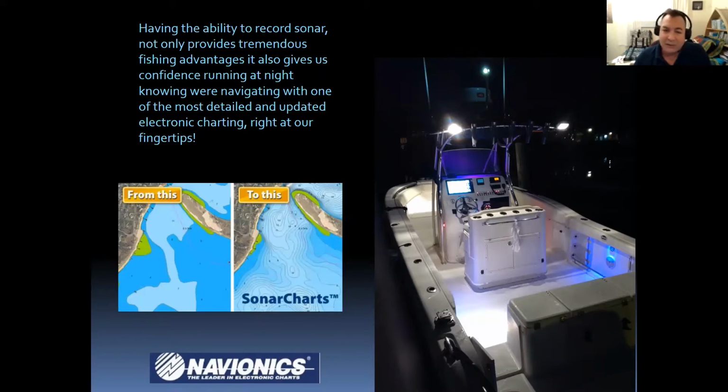Okay, if you take a look, and let me grab my little pointer here. If you look at the old charting style, some of the charts you'll get very little detail. When you switch over to Navionics and the sonar charts, especially the fish and chip charts, you're going to get much greater detail. And I'll tell you, when you're navigating at night and going into different ports of call that you're unfamiliar with, having that right there is a huge advantage, and it's very, very safe.